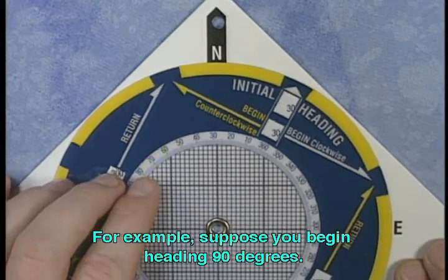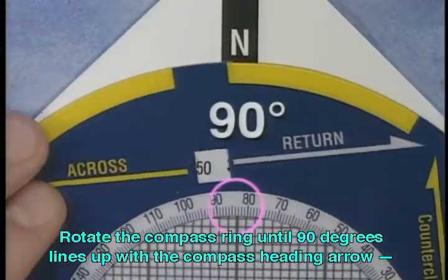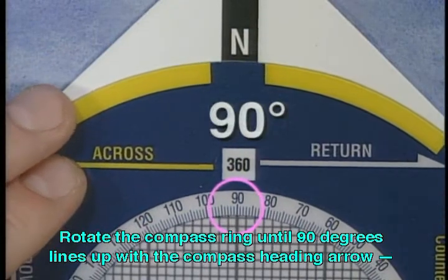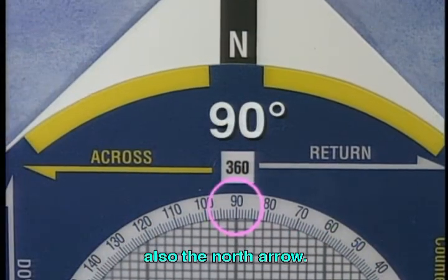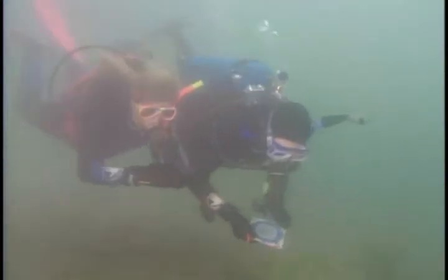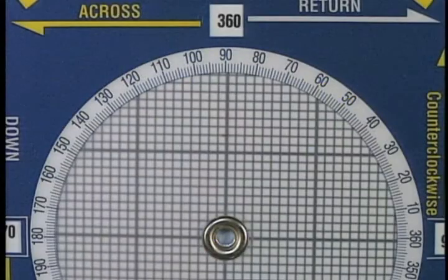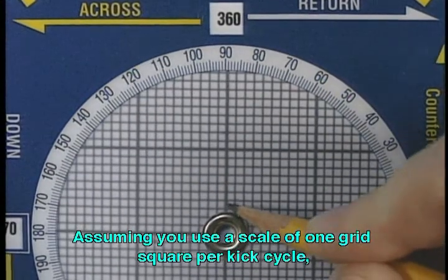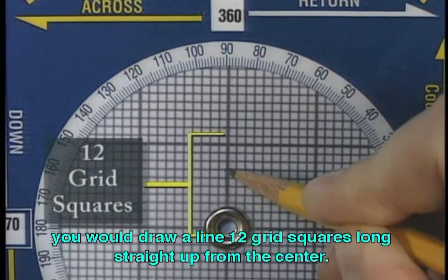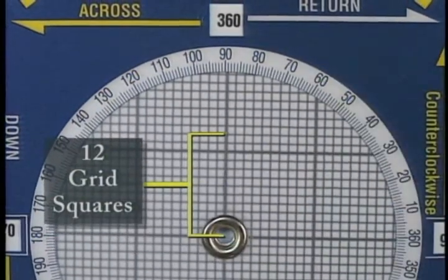For example, suppose you begin heading 90 degrees. Rotate the compass ring until 90 degrees lines up with the compass heading arrow, also the north arrow. Begin traveling on that heading. After 12 kick cycles, you decide to turn. Assuming you use a scale of 1 grid square per kick cycle, you would draw a line 12 grid squares long straight up from the center.